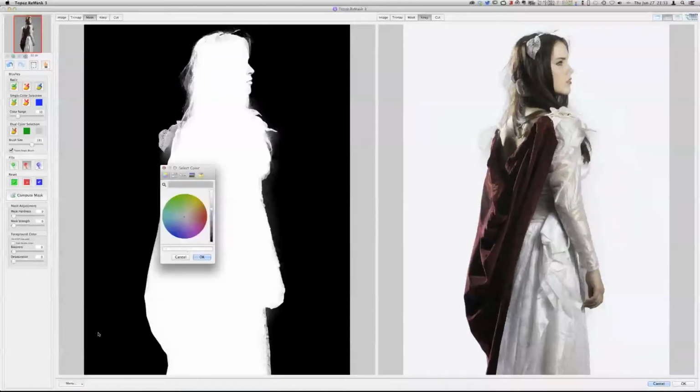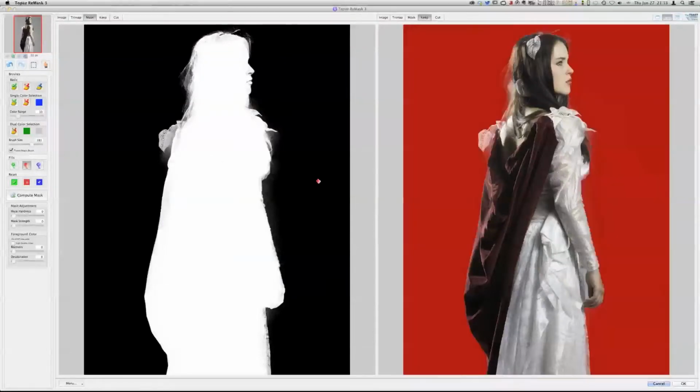Well, go into menu, go to set background color, and oh man, what do you want? Well, let's make it really, really nice to stand out. Let's go to a bright red. Press OK. Cool. Go to one-on-one view. Let me see where that is.